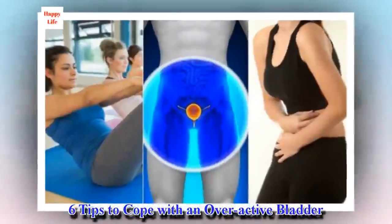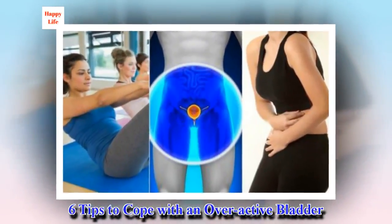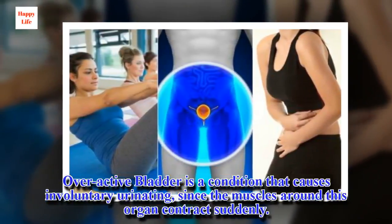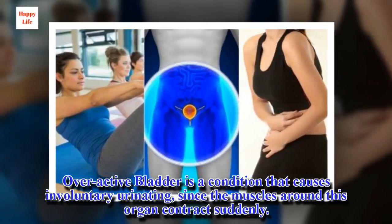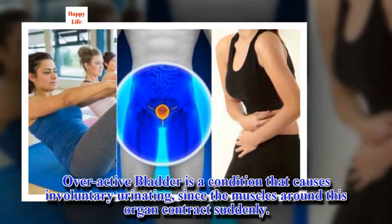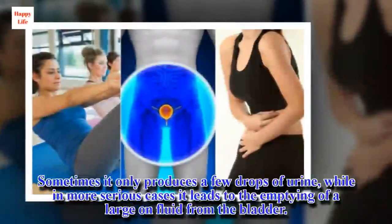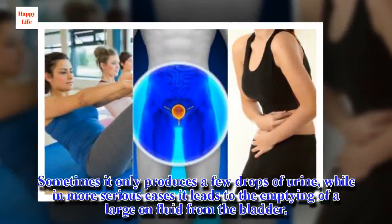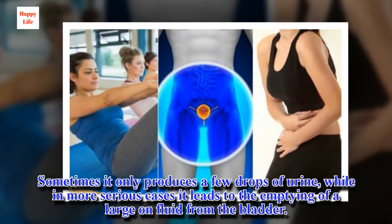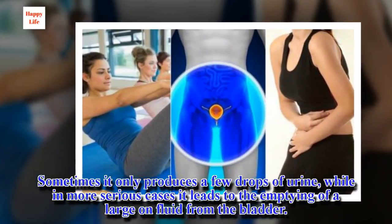6 tips to cope with an overactive bladder. Overactive bladder is a condition that causes involuntary urinating, since the muscles around this organ contract suddenly. Sometimes it only produces a few drops of urine, while in more serious cases it leads to the emptying of a large amount of fluid from the bladder.